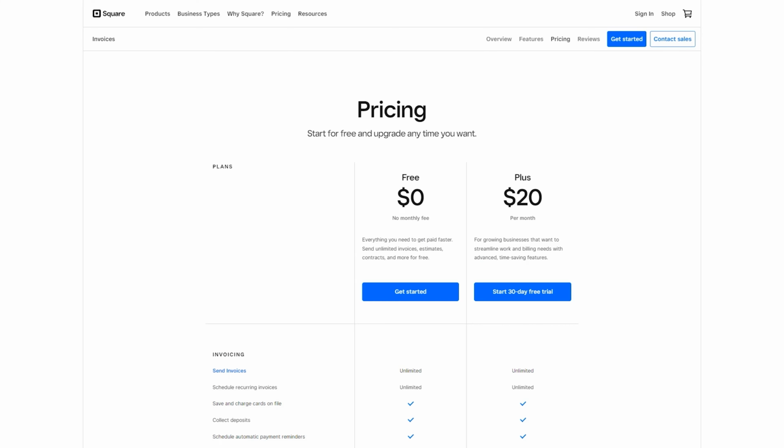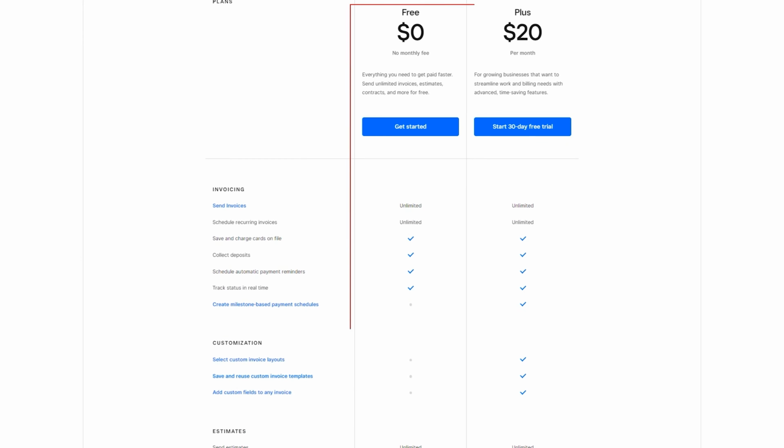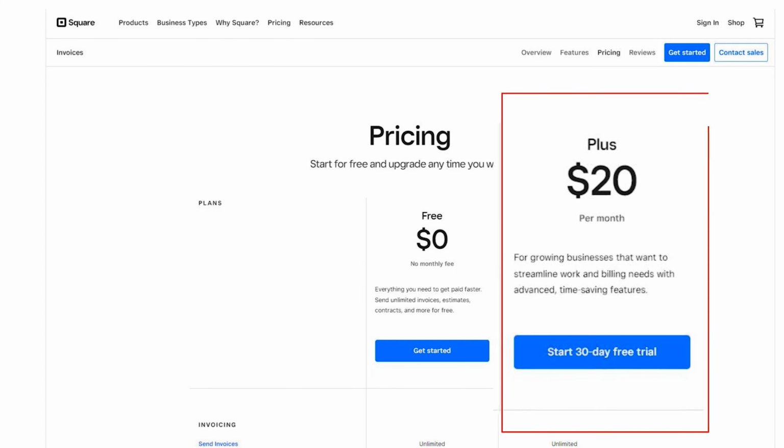While many other invoicing apps require a monthly payment, Square Invoice has a free plan which allows you to send unlimited invoices and schedule recurring invoices, estimates, contracts, and more for free. You're only charged when an invoice is paid. You can accept payment through the program for a very minimal fee compared to most sites. Whereas, it has a plus plan for $20 monthly for growing businesses that want to streamline work and billing needs with advanced time-saving features.